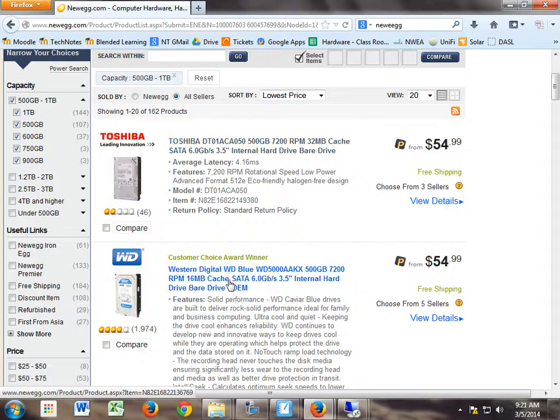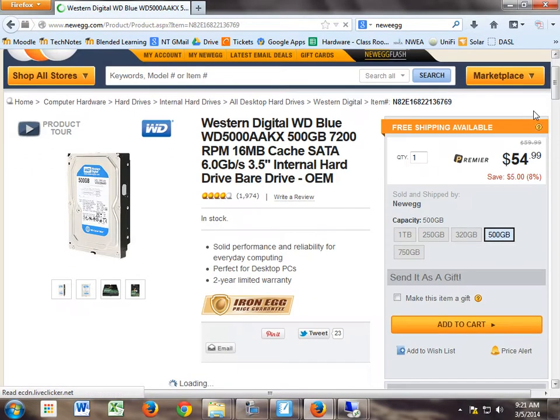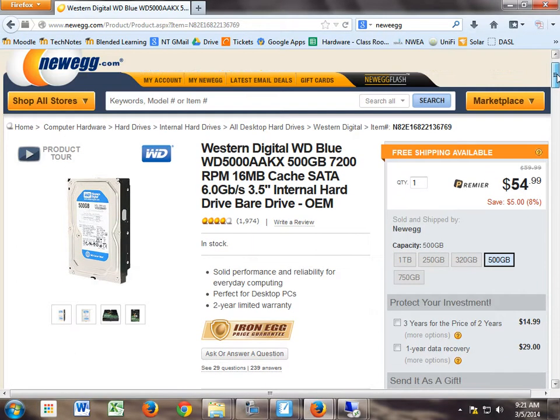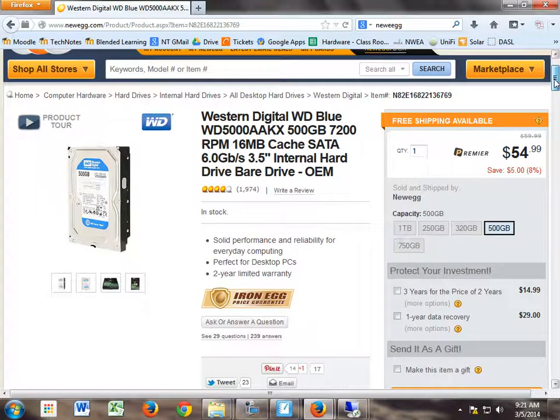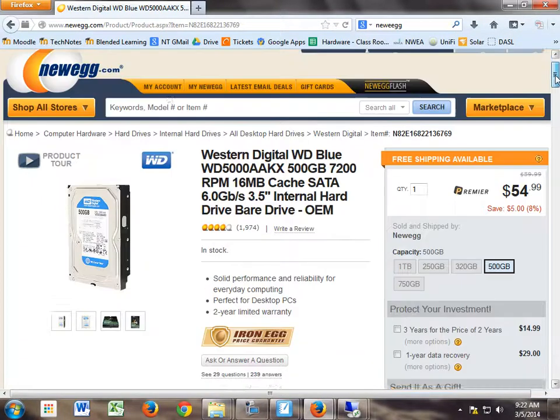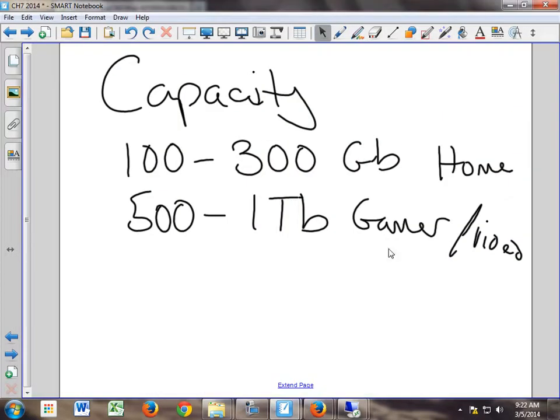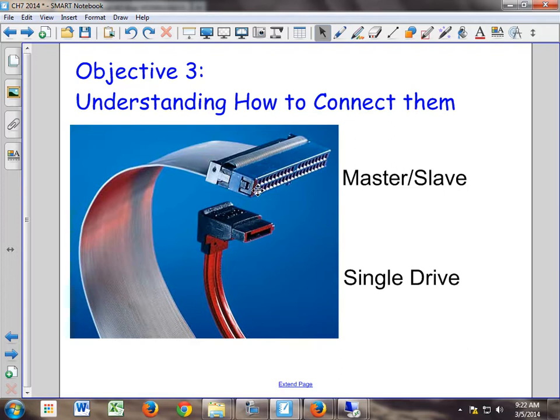Let's go ahead and we're going to go to this Customer Choice Award winner right here. So my capacity is 500 gigabyte, and we're going to talk about some of the other relationships with speed and stuff tomorrow after we talk about how to physically connect them. Tomorrow we're going to talk about solid-state drives and speeds because that kind of goes together. Today we're talking about connections, so I'm going to go back to where we were. So that's the capacity that I'm talking about when we're talking about those kind of sizes.